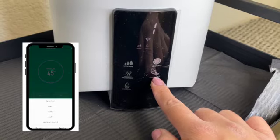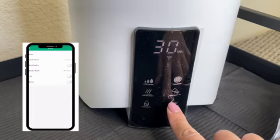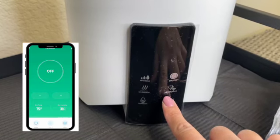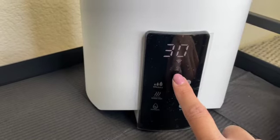So here's another one of my favorite features. I can actually turn this on from an app. If I'm at home and I have a client, I need to turn my humidifier on, I can do it before I make my way to the suite. So that's pretty cool.